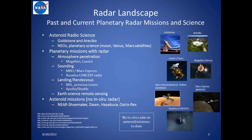So just to give it some context where radar has been used in the past, most everyone's familiar with the Goldstone and Arecibo asteroid radar tomography. In terms of planetary missions, Cassini and Magellan had radars that shared the communications dish. There have been three sounding missions, two to Mars, MRO and Mars Express, and then the Rosetta CONSERT radar heading to the comet. All the Mars rovers have gotten where they needed to go with the help of a landing radar, and the Apollo and Shuttle used rendezvous radars, and to this we can add all the Earth science remote sensing systems. However, for all the asteroid missions to date, there have been no in situ radars.